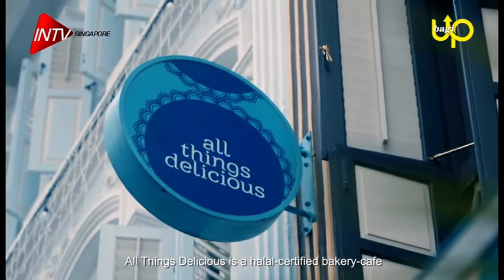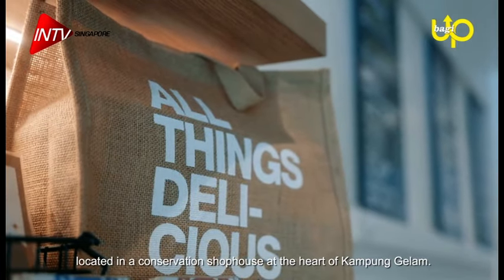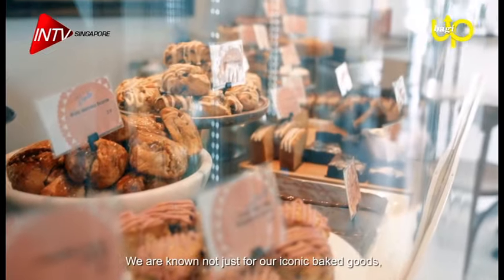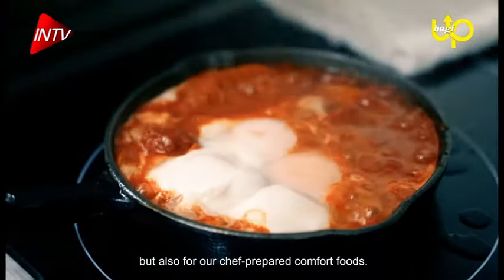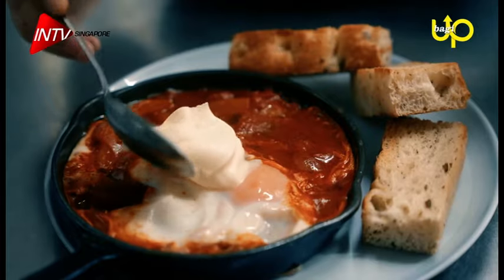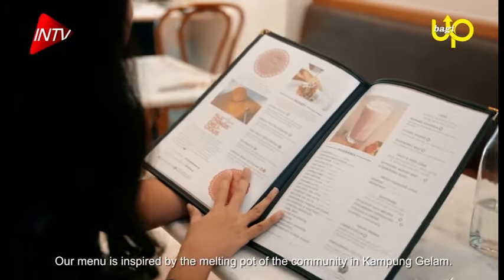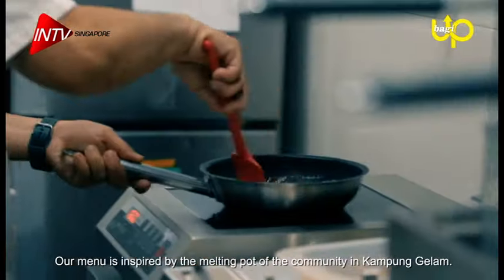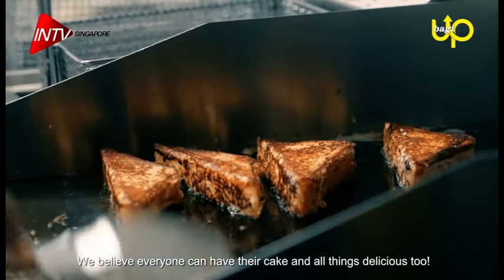All Things Delicious is a halal certified bakery cafe located in a conservation shophouse at the heart of Kampong Glam. We are known not just for our iconic baked goods, but also for our chef-prepared comfort foods. Our menu is inspired by the melting pot of the community in Kampong Glam. We believe everyone can have their cake and all things delicious too.